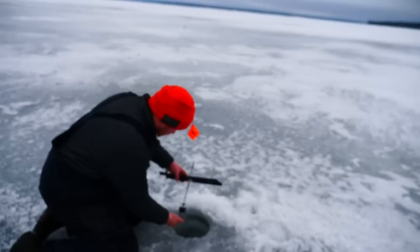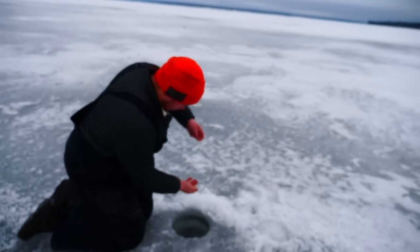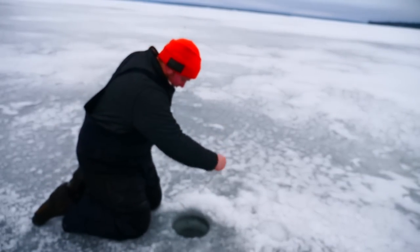We just got set up in the shanty here, guys. I looked out, and we got a flag up, baby. We got a flag up. Let's go see if there's anything on it. Fish, there's a fish here. Yep, we got one.